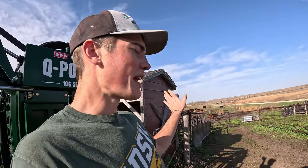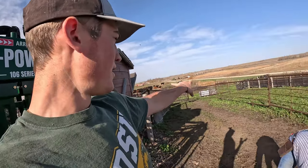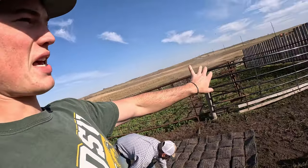Yeah, the double gate system worked pretty good today with them calves. As soon as the bellowing started down here, we had that extra panel on there to get the cows around, and they were bellowing right there, and all those calves would push down in here, and they were sucking through that gate under both of them pretty good.